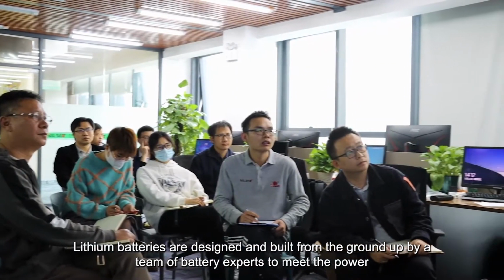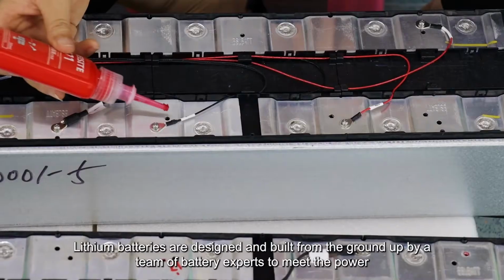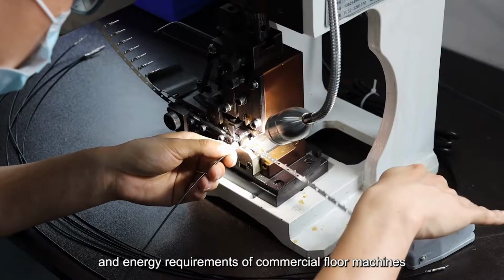Lithium batteries are designed and built from the ground up by battery experts to meet the power and energy requirements of commercial floor machines.